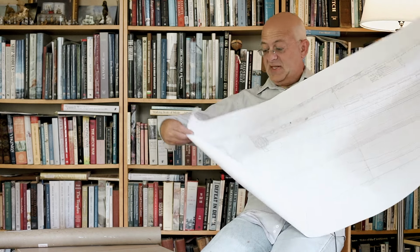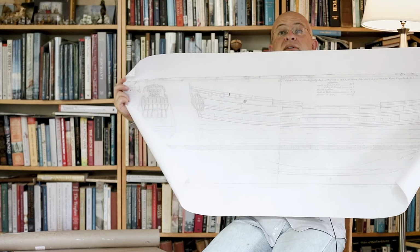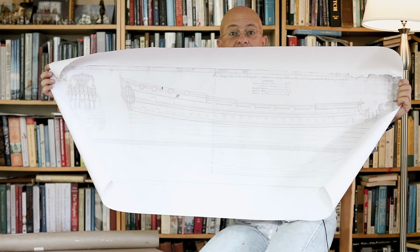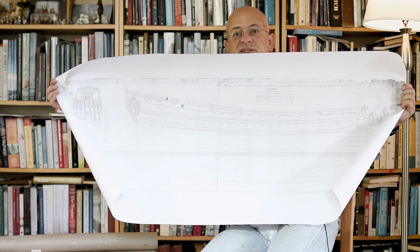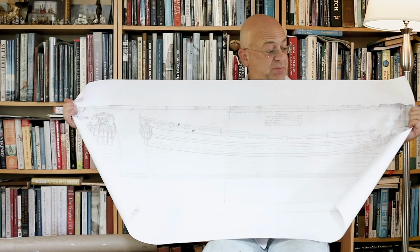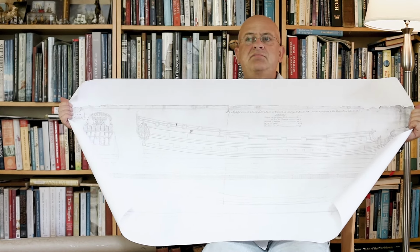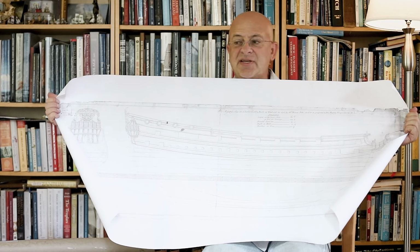It is a drawing of the Charles Galley. Charles Galley was built in 1676, and I will talk briefly about the ship because it is one of the most interesting vessels to emerge in the later 17th century.